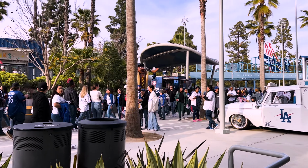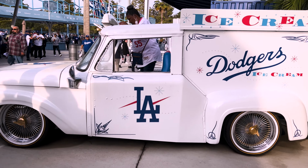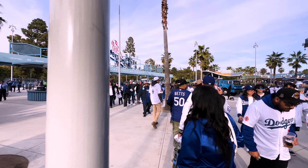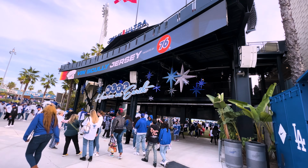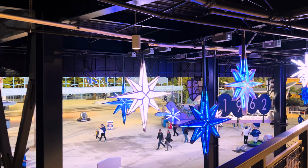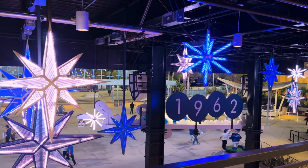So, my friend and I continued to walk along and see the different sights and artifacts they have, from the ice cream truck to Dodger Dog Man, which, let me tell you, this place is all about Dodger Dog. And I absolutely love what they've done with the dead center field area. It's called Blue Heaven on Earth, and they have LED stars that light up blue and white Dodger colors and commemorate the year that the stadium was built.